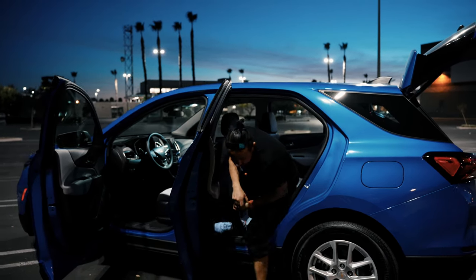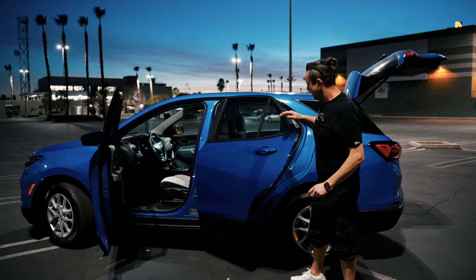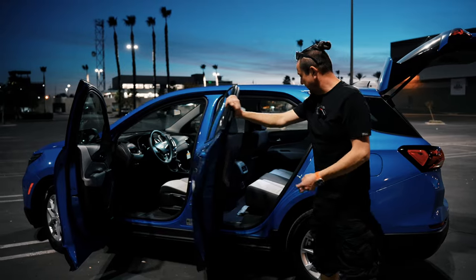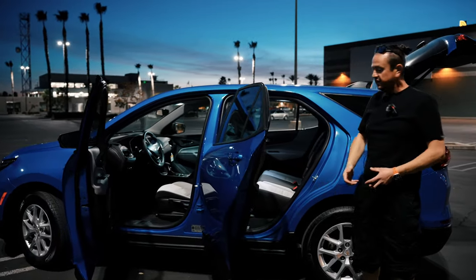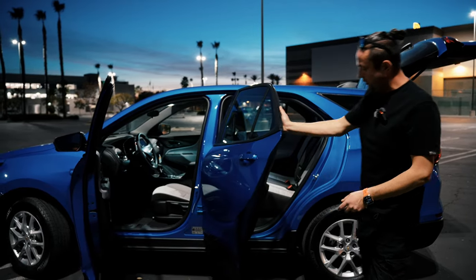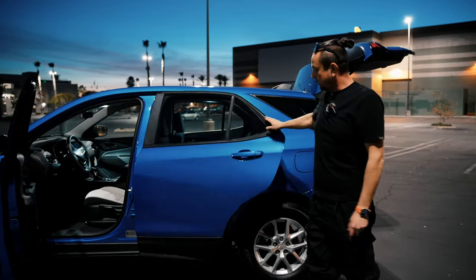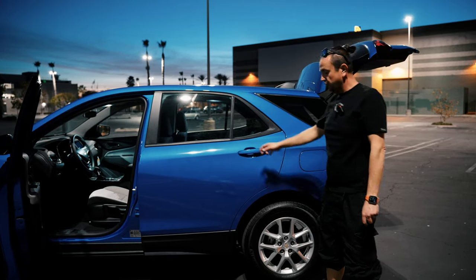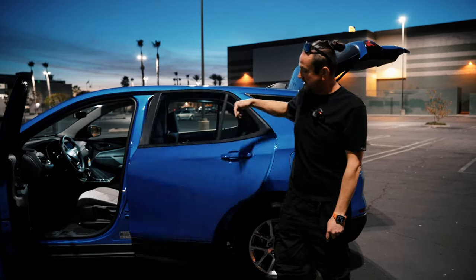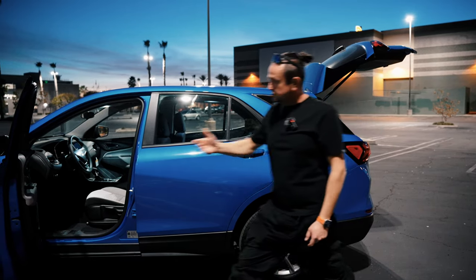What I don't like about SUVs, small one, big one, doesn't matter: the back door, I cannot open it all the way to 90 degrees. Why? What's the point of leaving it like that? Again, I want to put the child seat in, right? I want to put my kids or some groceries or some other stuff in, but my door is not opening all the way. I don't know. That's a question for engineers, not for consumers. As a consumer, I need this door to open all the way to 90 degrees.